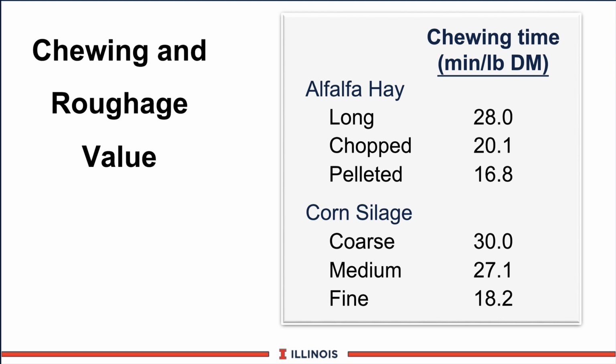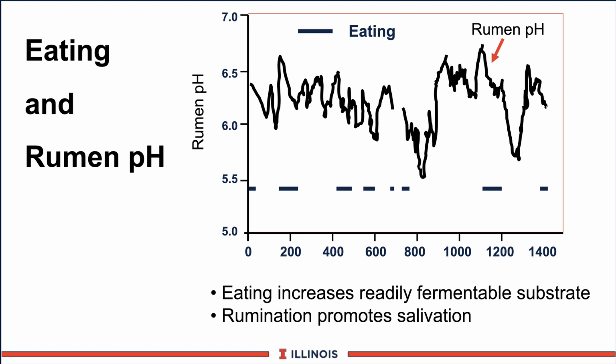And of course, here's where the kernel processing starts to come into play, because we can start moving some of these feeds up on the corn silage window up and still have the breakage in the kernel we want. But again, we look at that behavior of chewing time becomes very important for rumen health and performance on the cow. Again, another data set from Michigan State looking at effects on rumen pH and eating time.